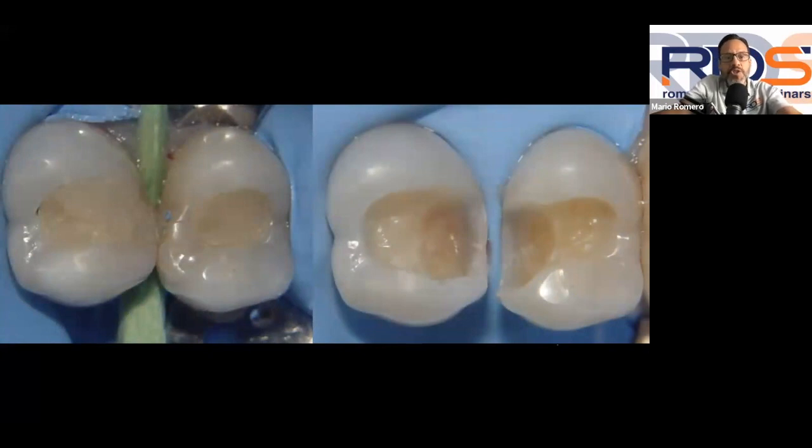And sometimes you just can't do it, because you have such bad interproximal contacts or interproximal contours of previously existing restorations that, in order to make one function with the other, you're going to have to remove both at the same time. And that's exactly what happened to me in this particular case.